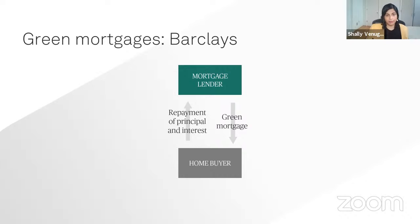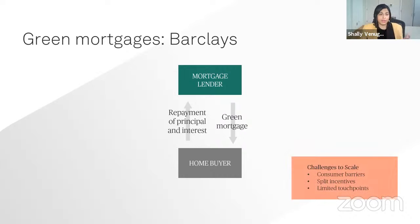So these instruments are relatively simple, but they face key challenges. One, and the main one, is consumer barriers. So whether it's individual homeowners or even housing associations, there's hesitancy to directly make investments in decarbonization because of the uncertainty around the cost, but also lack of knowledge about what the options are and how they're going to work. And split incentives are another key challenge. So a landlord, for example, may not be willing to decarbonize because they don't see the benefits of that in their energy bills. And finally, there are limited touch points, especially in the case of retrofits, to reach customers who might be open and interested to, for example, changing their gas-fed boiler to an air source heat pump system.